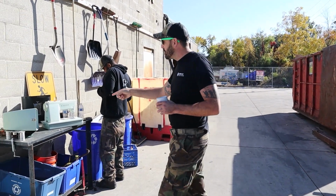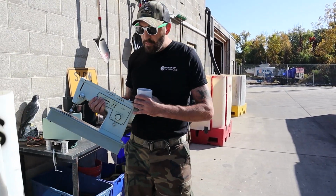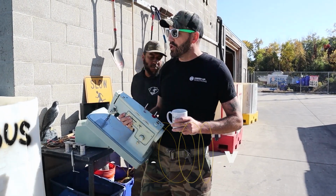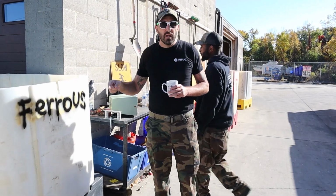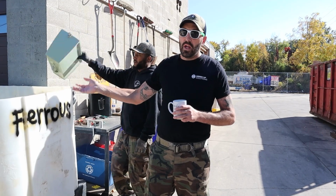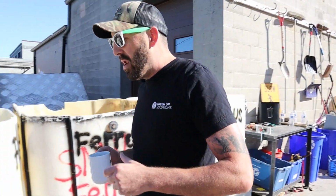While the sewing machine itself, I'll take this, will go in here to our ferrous. It's mostly ferrous. We're not gonna take the time to disconnect or disassemble a sewing machine. So it goes in here. That'll go in a sheet iron or tin, whatever it's called in your area. It gets shredded up, separated, and then it'll be turned into more iron. It'll be turned into cars and you name it.